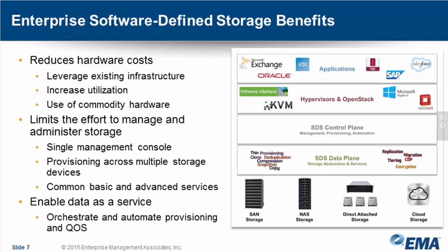Also, there's the ability to use commodity hardware. Historically, a lot of proprietary software intelligence exists in these SAN and NAS devices, in these firmwares and services, and they could not talk to each other. By being able to use commodity hardware and moving all those services and provisioning up to a higher software level, I now can not pay for a lot of that proprietary intelligence that's in the storage systems of the past, and be able to actually use lower commodity-based storage and reduce overall hardware costs.